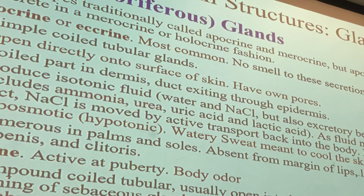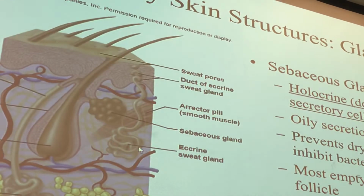Mammary sweat glands right here, or eccrine, they're most common. Now if you look at those eccrine sweat glands right here, mammary and eccrine are the same. Those sweat glands go directly onto the skin, onto openings of your skin. It doesn't go to an actual hair, right?